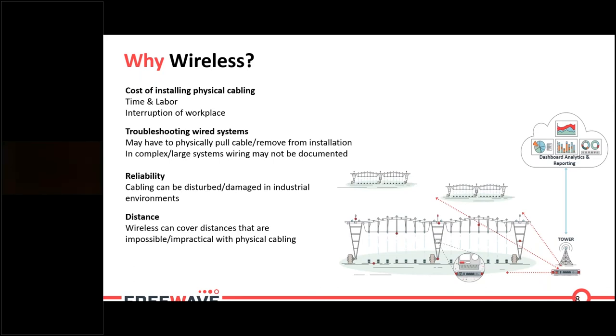So it's not just the ease of working with applications and having maybe some greater data speeds. It's about the return on investment. And with wireless, you can see that it will save money in terms of physical installation, troubleshooting, and some of the distances that you just can't cover cost-wise from that perspective.